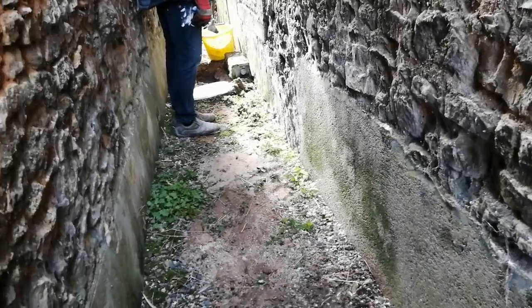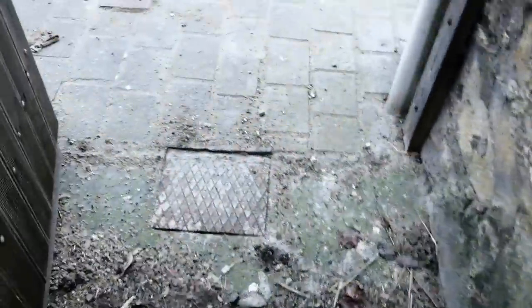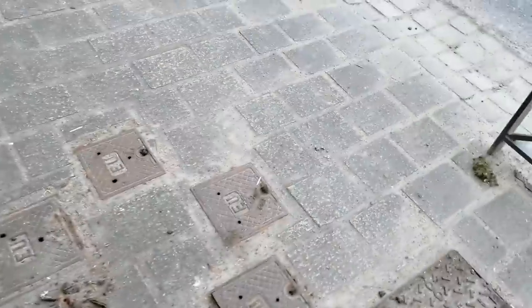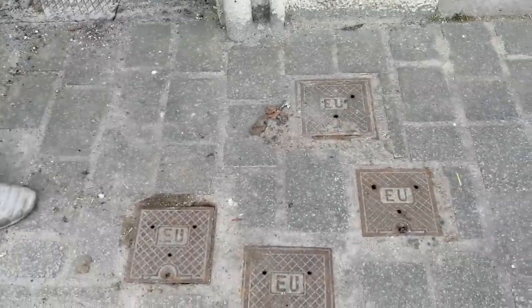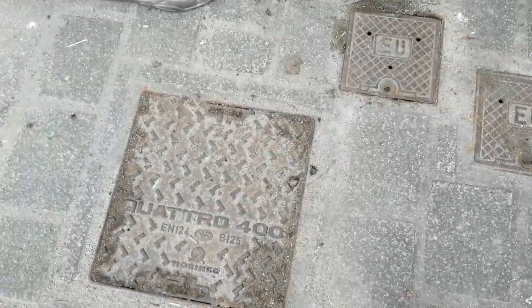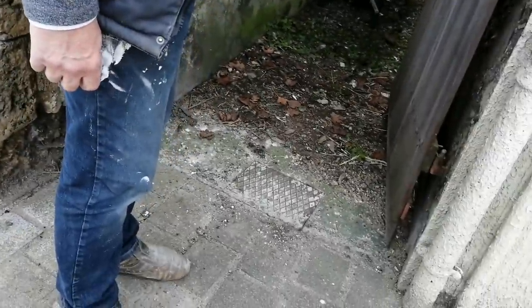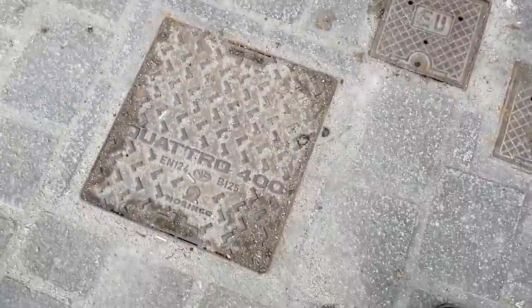Let me get some power. But interesting. Yeah, it'd be even more interesting. But think about it, son. There's four of these drain covers. I don't know why they had two, but we've got two outside ours. And we've also got one of those. What is this one for, this Quattro 400 thing? Because we've got one outside the next door house. I think that's to do with the rainwater. It's right next to the rainwater pipe. Yeah, maybe. So that's in line with the middle one.